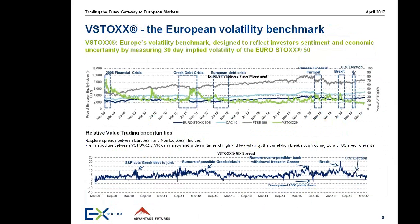If you're looking at relationships between the European equity markets and the European volatility, you should have the Eurex V-Stocks volatility product on your radar, as surging volatility in the run-up to the French election has ignited considerable interest. And as we both know, using the proper hedging vehicle is critical in order to capitalize on macro divergences between Europe and the US.